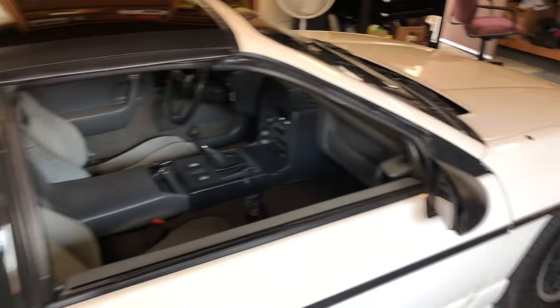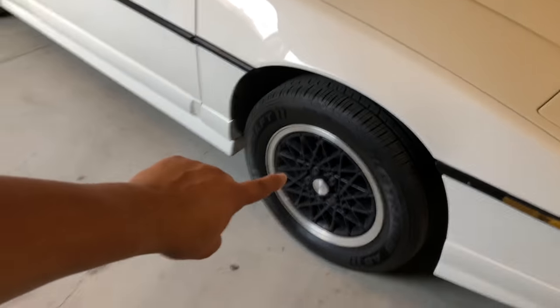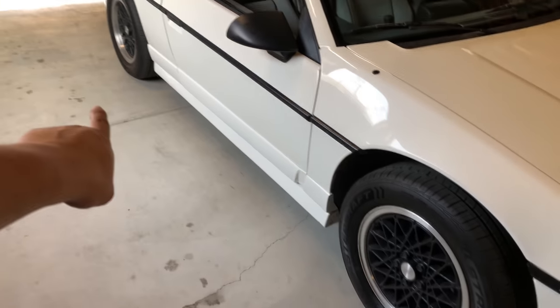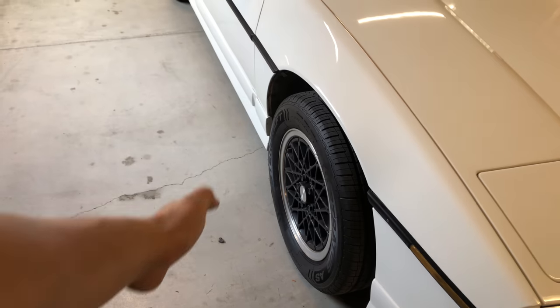Let's see here. The other thing about this car is the wheels, they are staggered. What I mean by that is the back and the front are both 15s, but they're narrower in front than they are in the back. You can see the back has a slight little lip over there, and these are essentially flush. Let's get a better angle on that. See, pretty much flush.